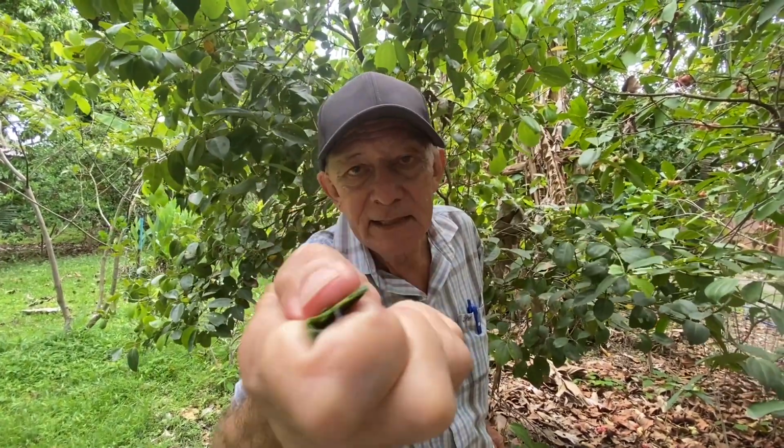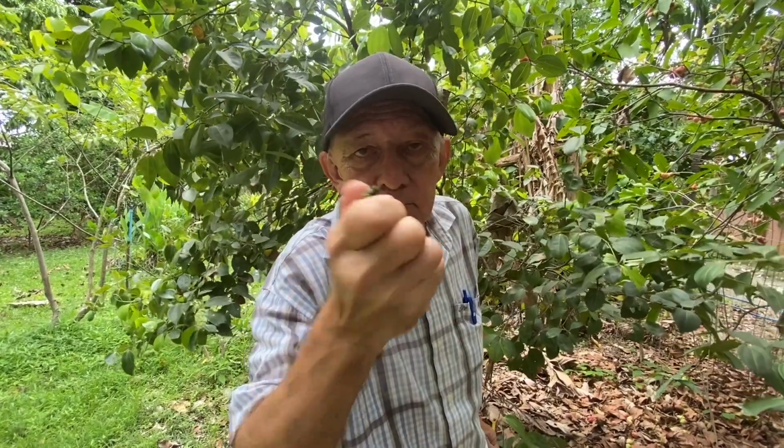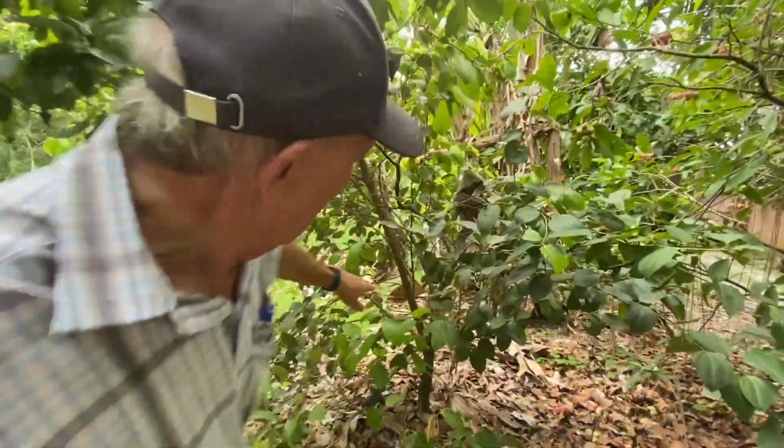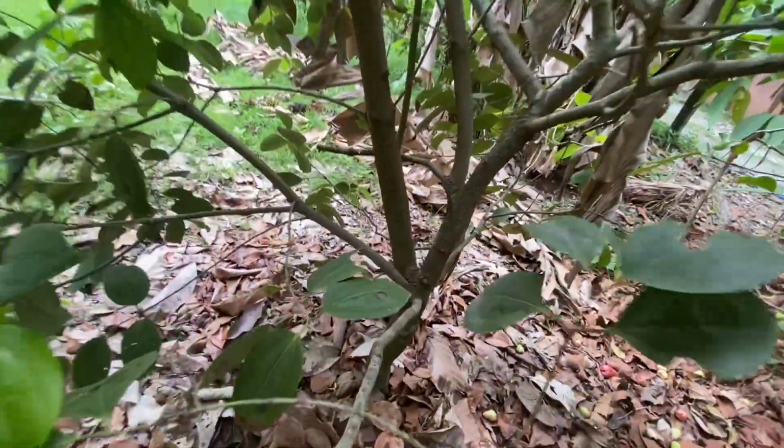Well, this is another product that you can smell if you sniff at the crushed leaves. Again, Christmas feeling. It's cinnamon. You know them like this. You can buy them in the supermarket as cinnamon sticks, and they actually come from the bark.